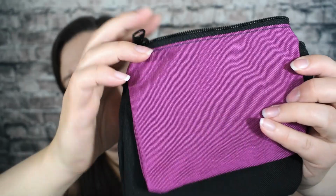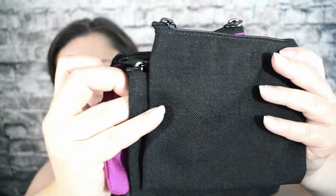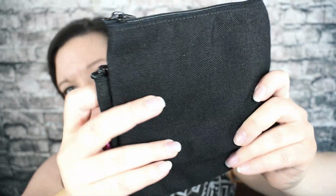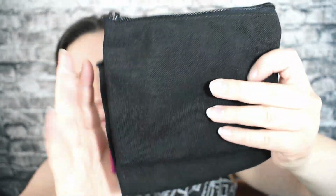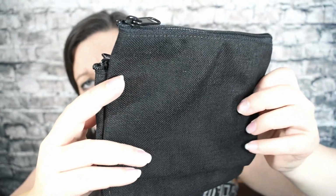I really wasn't sure what I would end up paying, so I didn't want to get things I wasn't going to use. I found these 4 canvas project bags. We have 2 hot pink ones and 2 black ones, and I thought these would come in handy either for cross-stitch projects, storing floss, or even just storing other random items.